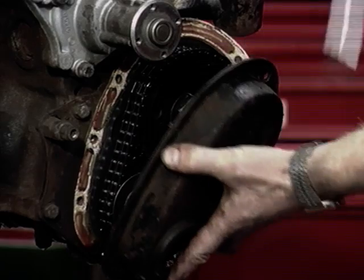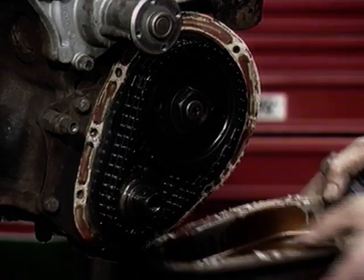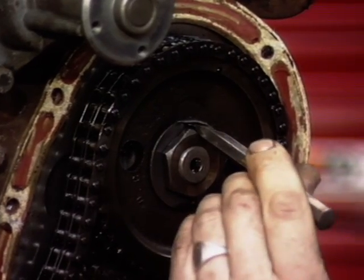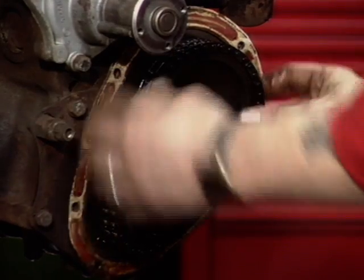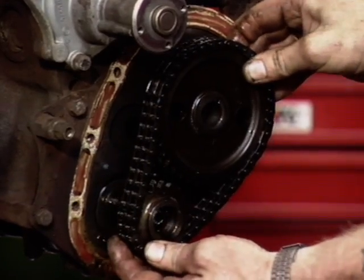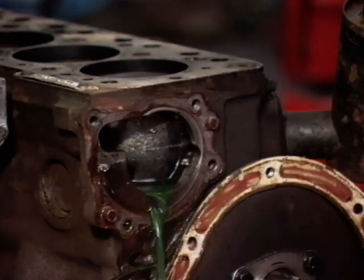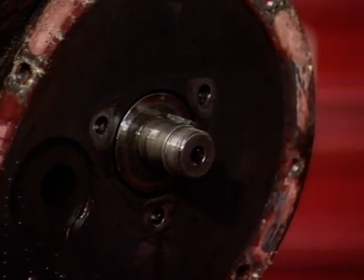This gives access to the timing gears. As indicated by the slack in the chain, this one has worn past usable limits and if used would be the source of unwanted engine noise. Now that the timing gears have been removed, we have easy access to everything right up to the block face. This means we can remove the water pump, cam thrust bearing and the end plate itself.